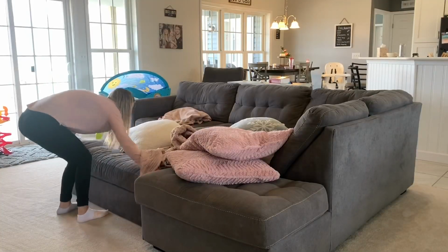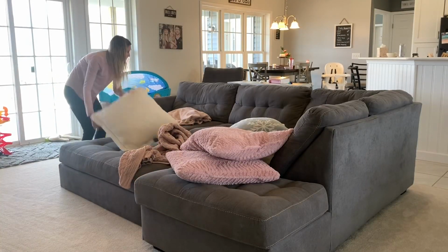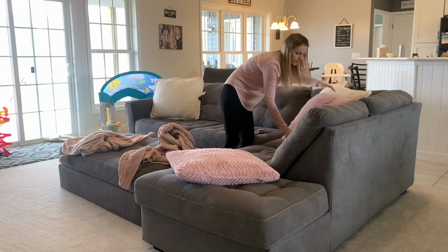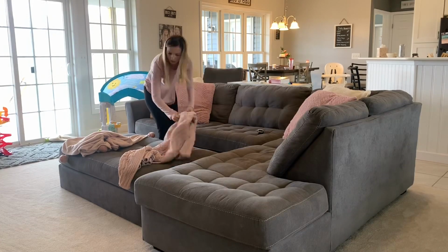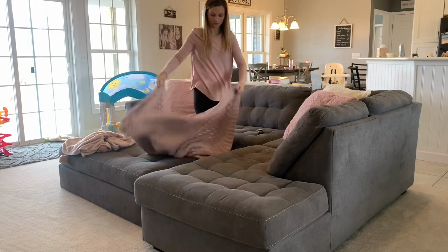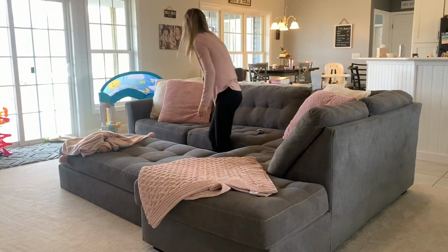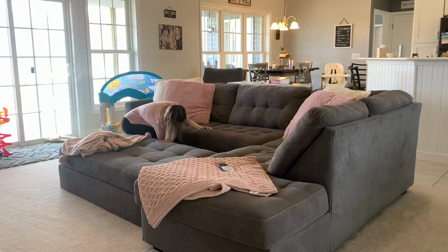But we are trying to start to potty train. We're not being extremely strict with it right now. But if you guys have any tips for that, let me know down in the comments. Now that we're stuck at home, I thought we might as well try to start doing it. I figured she obviously would not get it right away, but hopefully within the next few weeks, she is pretty good with it.